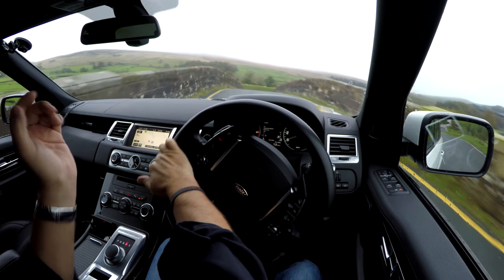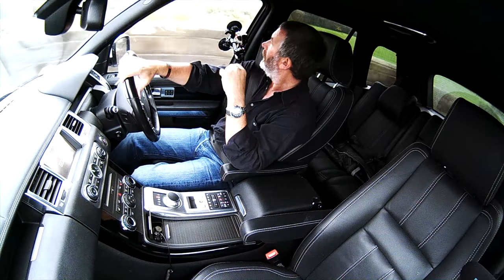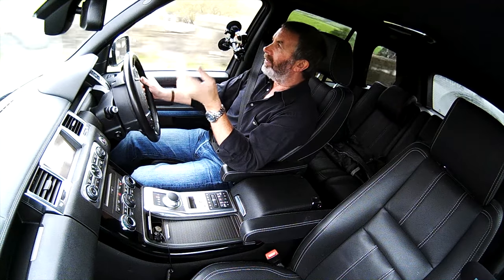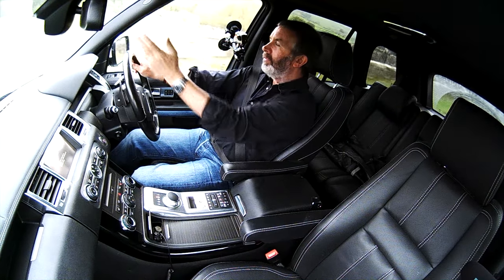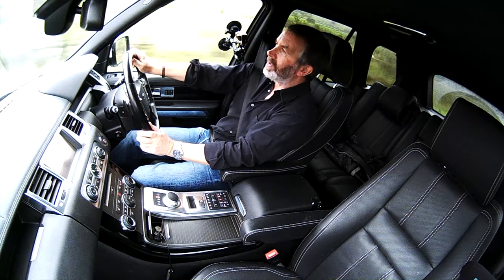While I was setting the cameras up, there's been a lot of motorbikes gone past, cyclists, so you always have to be careful on these roads. But again, from here I can see way into the distance.